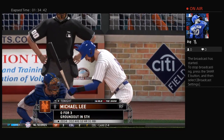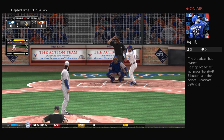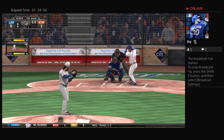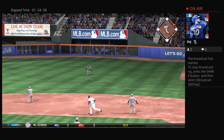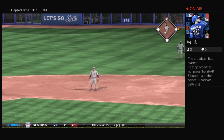Michael Lee will try again. 0 for 3 thus far. Come on, base hit now. First pitch coming from Wilson. And this is hit sharply on the ground toward the hole. And that's by him into right field for a base hit.